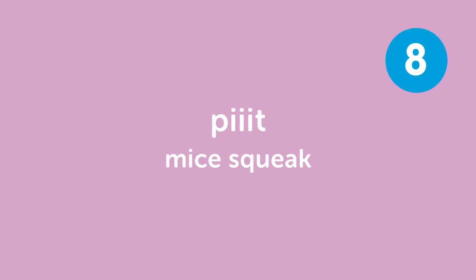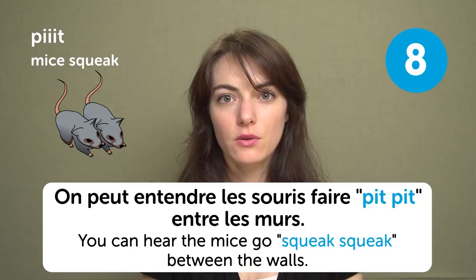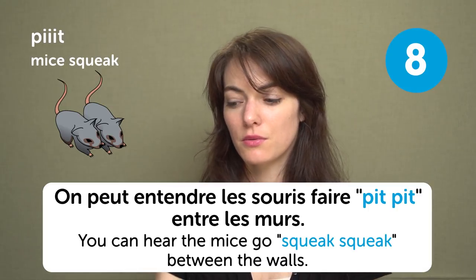Pit, pit. Mice squeak. On peut entendre les souris faire pit, pit entre les murs. You can hear the mice go squeak, squeak between the walls.